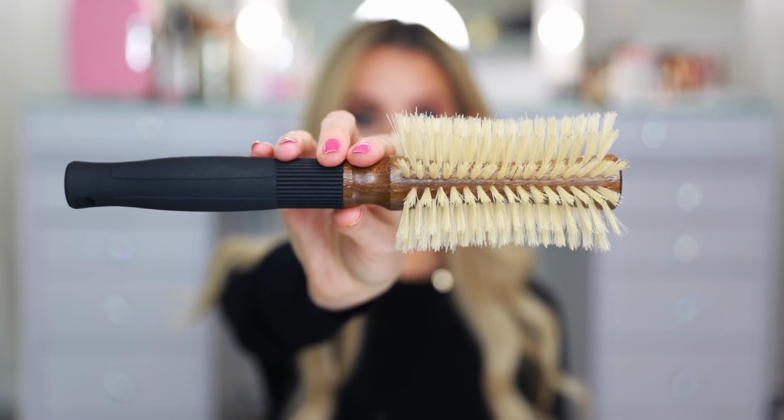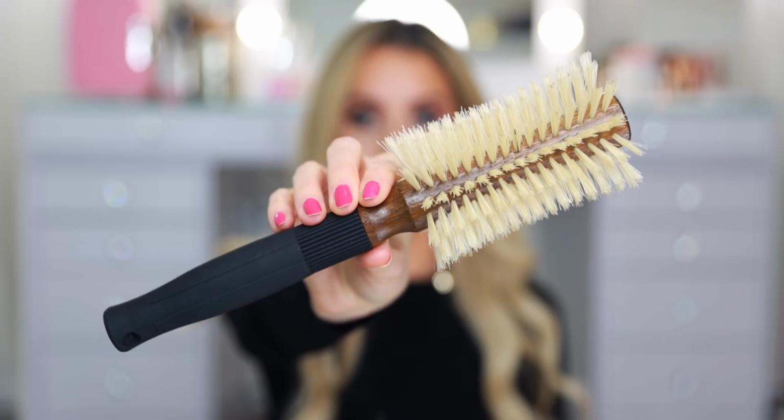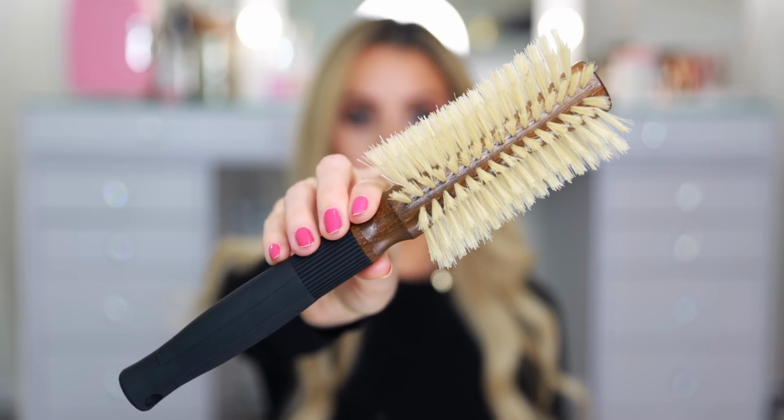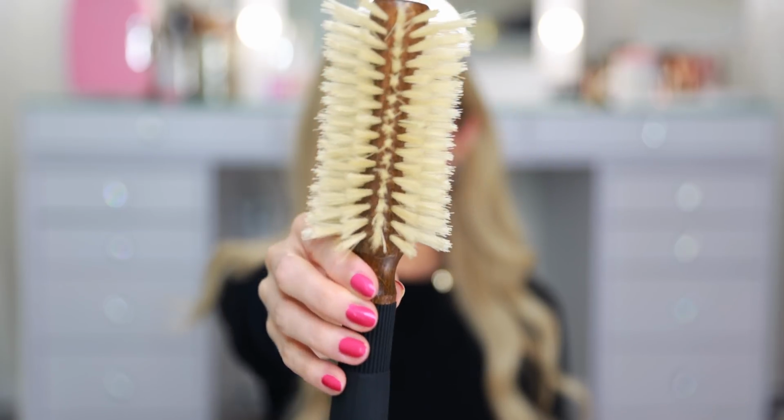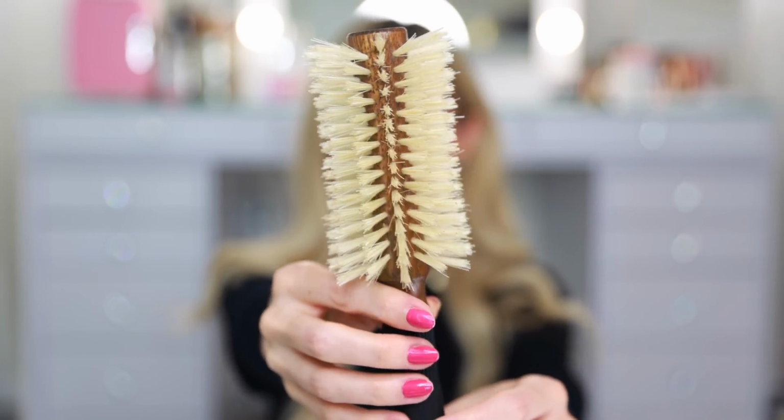It's a lot softer and more gentle on the hair, which seems sort of counterintuitive because if you feel it, the bristles feel sort of hard. Another benefit to boar bristle versus plastic is that it helps the natural oils from your scalp move down the shaft of your hair, so it makes your hair even shinier over time.